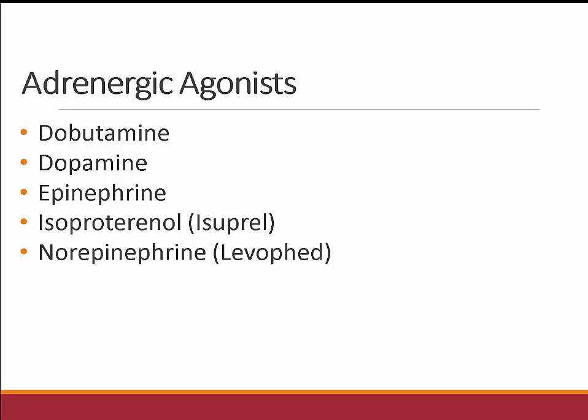Adrenergic agonists. Dobutamine increases myocardial force and cardiac output. Dopamine increases blood pressure, cardiac output, and renal blood flow. Epinephrine is used for cardiac stimulation and cardiac arrest. Isoproterenol is used for cardiac stimulation and bronchodilation. Norepinephrine stimulates the heart in cardiac arrest, and vasoconstricts and increases the blood pressure in hypotension and shock. Side effects of adrenergic agonists include dysrhythmias, angina, restlessness, urgency, or urinary incontinence. Nursing interventions are to monitor the vital signs, monitor urinary output, and monitor the electrocardiogram.